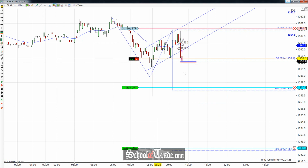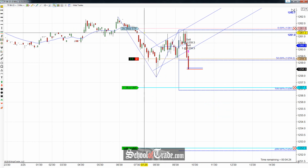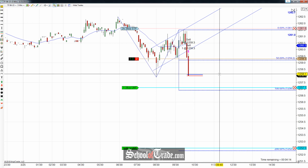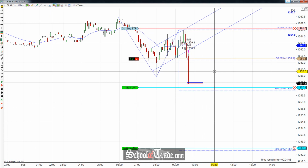Now, the way that it's setting up here, we've got just a beautiful flag working its way down after this nice push lower. We had that big spike lower here on the Russell and just kind of meandered our way back up again, and now we're seeing this turn right back around and break low. So that's kind of what we're looking for right now. I wasn't expecting to see all of that strength, but we are right at the open, so I guess they're kind of diving into this thing here.